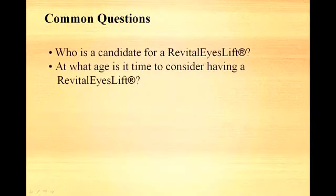So let's deal with a few of the more common questions. Who's a candidate for a Revitalize Lift? What age is it time to consider having it? Well, for example, earlier I showed you a 25-year-old. So this isn't necessarily age-related.